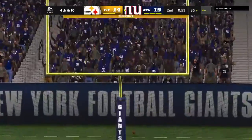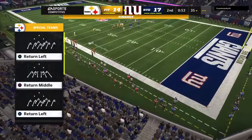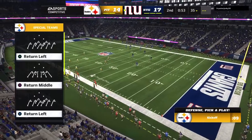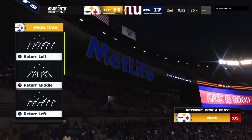Gano's kick is good. And they take a 17-14 lead. So the turnover leads to points as they add 3 there. Yeah, what a sequence there, and a nice one for them. They force the interception, put together a little drive, and then come away with 3 points.